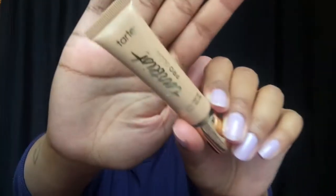The next thing that I was really excited for is the Tarte Pro Glow Liquid Highlighter. This retails for $29. Okay, so it does say whose favorite it is based off of the influencer that's on there. They sent me the color Exposed, and it's very light golden. This is what it looks like, the packaging. And let's put this on.